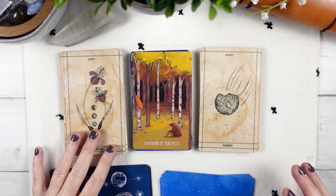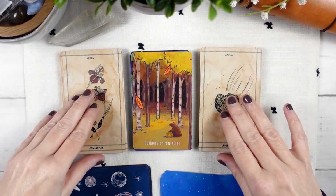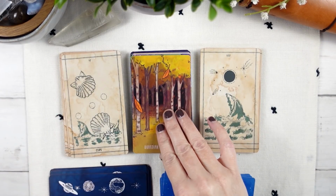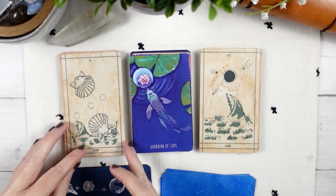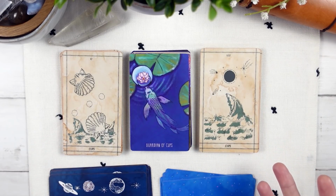They're also both very quiet decks. They're very subdued in their energies and messages, and I definitely mean that in a good way. There is nothing really overpowering or confronting or in your face with either of these decks. Look at this, all cups, but look how beautiful they look together.